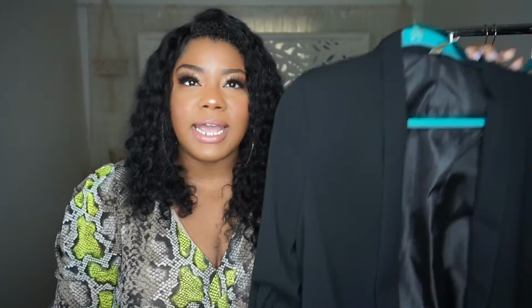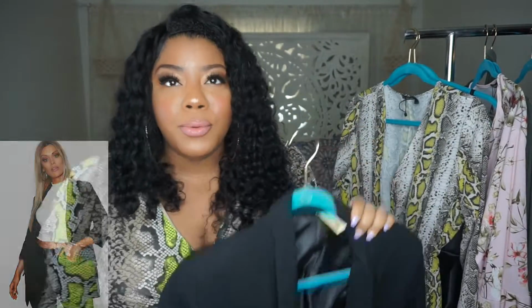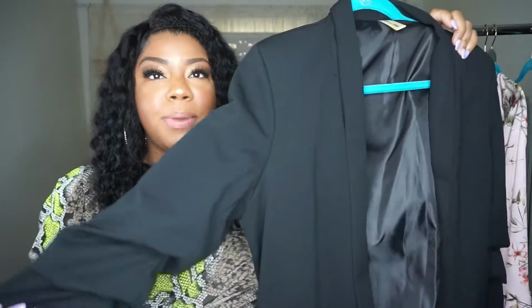And then last but not least, I have this oversized black blazer. I needed a new one. I've had tons over the years and I don't know where they go. I feel like they're like hair ties for me. They disappear. I had blazer after blazer after blazer, and for some reason I lost them all. So I decided to just pick up a new one.